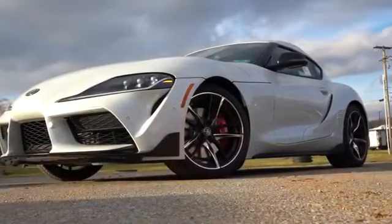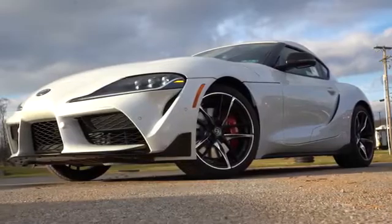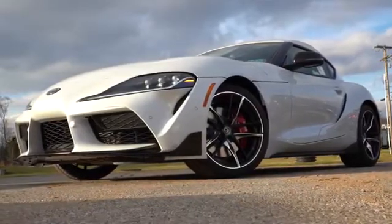But that about rounds out the performance segment of this wonderful Supra review here. Let's now go ahead and check out the exterior of this beautiful 2020 Toyota GR Supra.